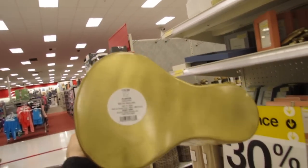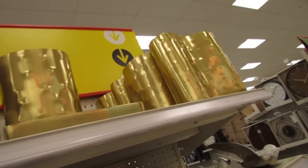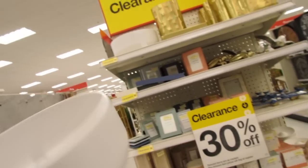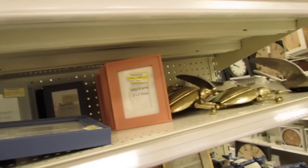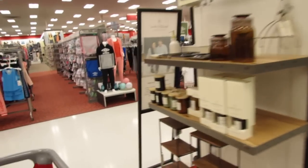This is what? It's a planter. And it's marked down to $5.98. It was $19.99. I think this might be a planter as well. It's pretty heavy. It was originally $24.99, and I'm not seeing a price anywhere, but it is really nice and substantial. All right, you guys, let's see if we can find one more end cap.